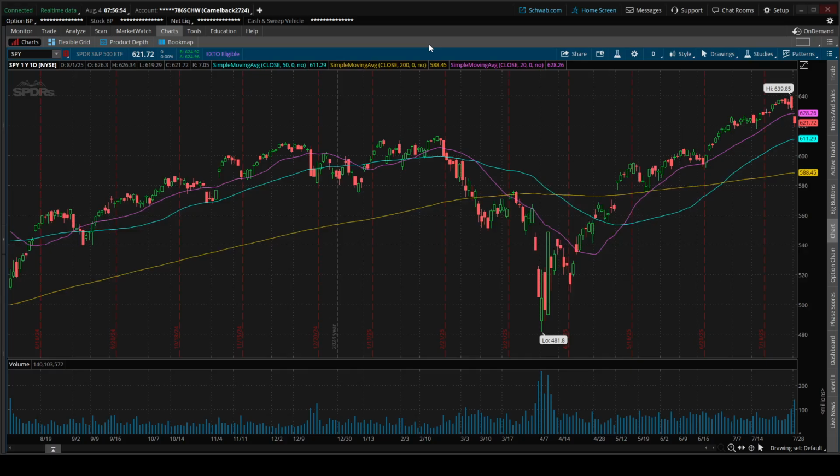Friday's volume also in SPY, 140 million, sixth heaviest of the year.